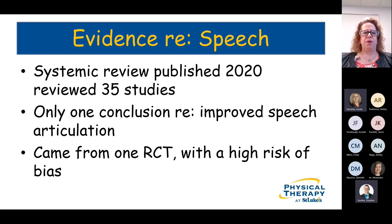In a systematic review published in 2020 that reviewed 35 studies, there was only one that concluded anything regarding improved speech. And it came from one randomized controlled study, but there was a high degree of bias in this study.